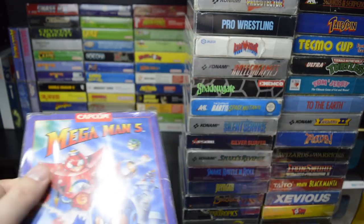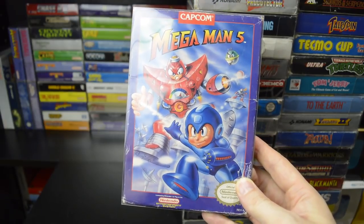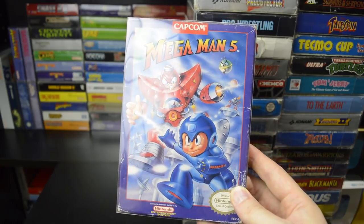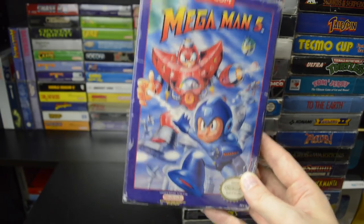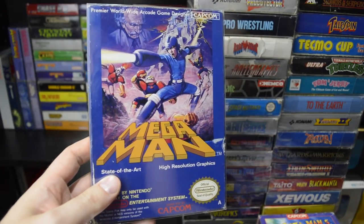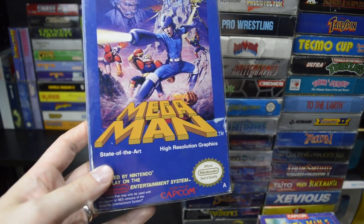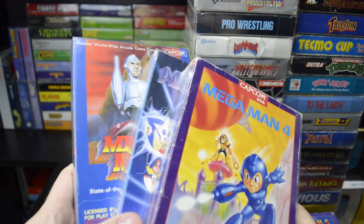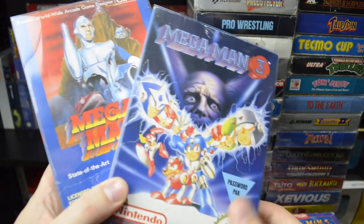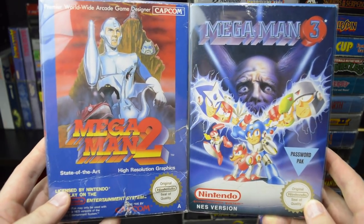Mega Man 5 was such a late game in the Nintendo NES lineup that I think I was already on the Super Nintendo by the time this came out, so I never got this as a kid. But also Mega Man 1 was so early, I never got this as a kid, but I played it at a friend's house. And of course 2, 3 and 4 were the ones that I owned as a kid, and the best memories I have were 2 and 3, arguably the best games in the series on the NES.